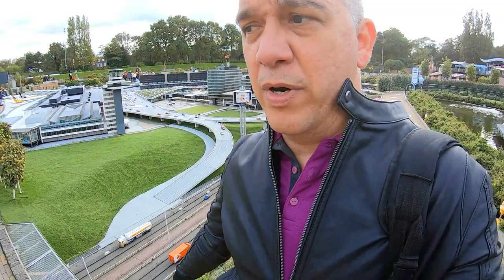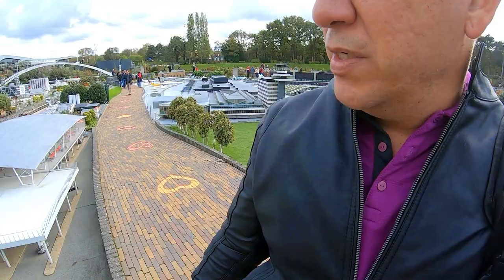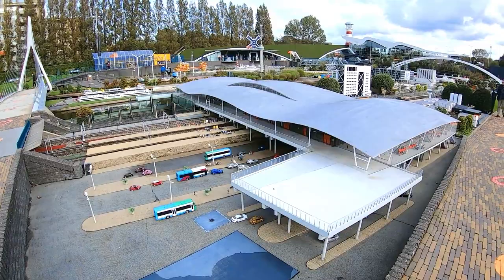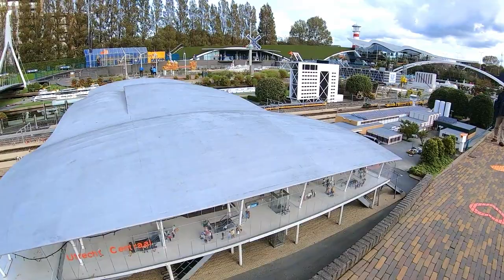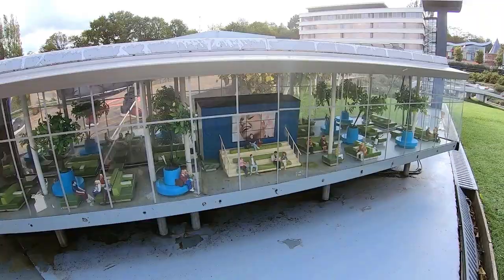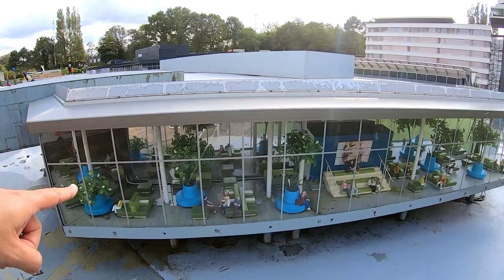And I don't know what this one is. I think it might be the central station in Amsterdam, I believe. I haven't been there yet, so it probably is. There should be a sign. Oh, no, it's not Amsterdam. It's Utrecht Centraal. You can see all of the details it has inside the Schiphol airport.